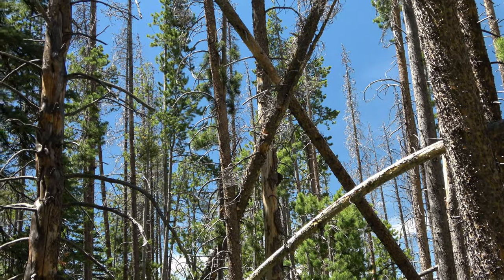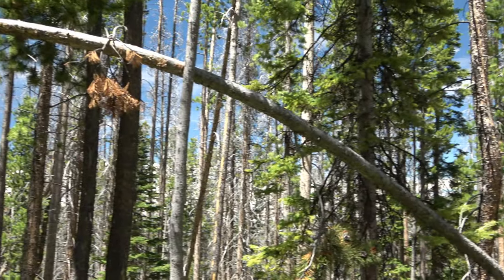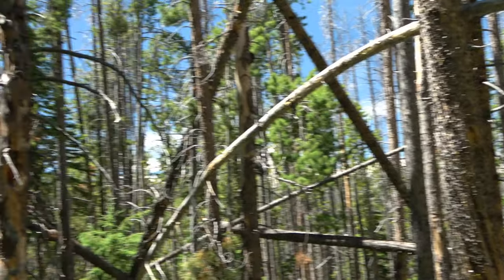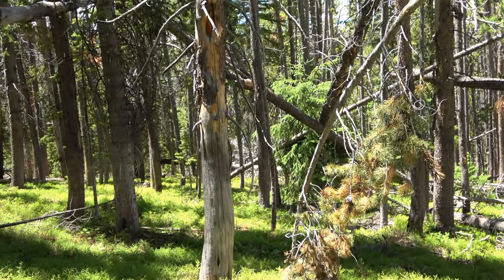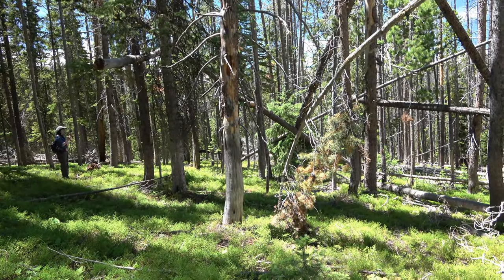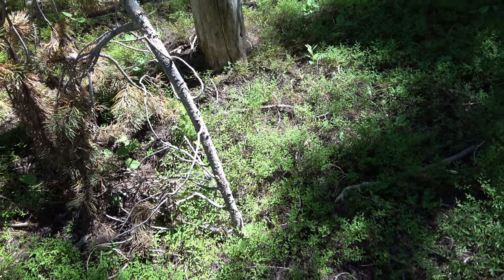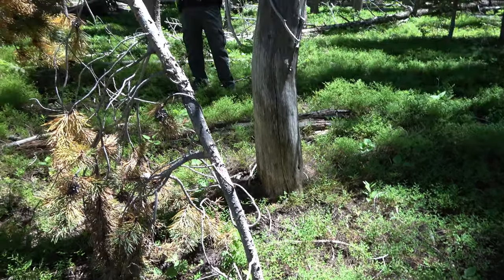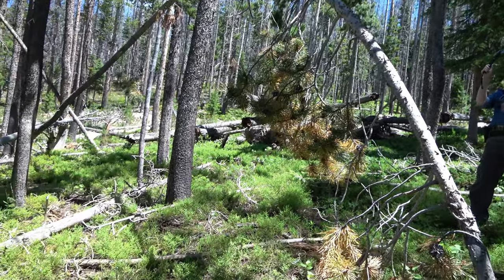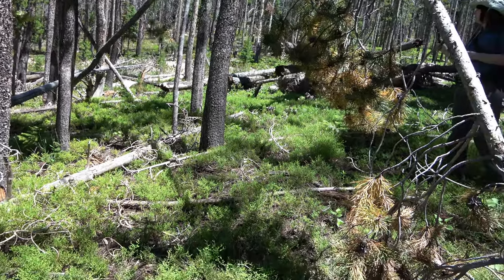Okay, and then we got a bow right here in front of me. Hope I didn't make anybody dizzy, sorry. And let's go see what the end of this bow looks like. This is the end of that bow. Pretty good sized bow. The root of that bow is over there.